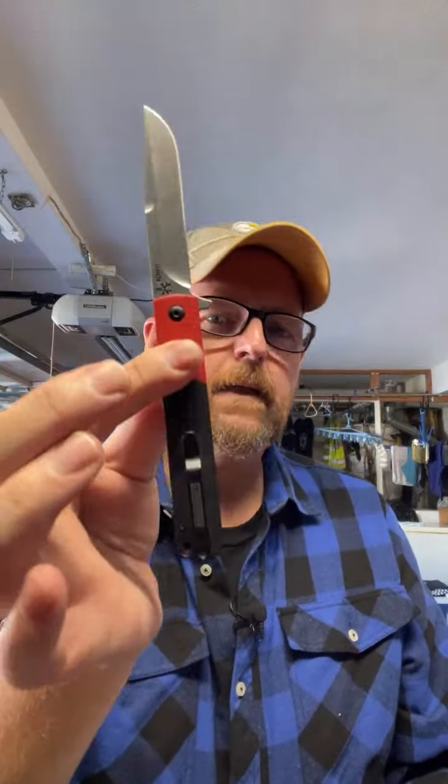This is a great little gentleman's folder. It's nice and slim, but you still got a lot of blade. It's not too slim. It's still comfortable in hand. The Rosecraft, but where I find that the Rosecraft stuff, as good as they are, all their knives are good, right? I like all the Rosecraft stuff I've got so far.